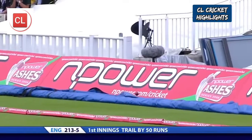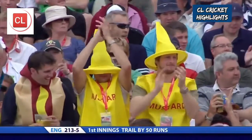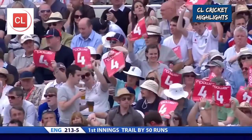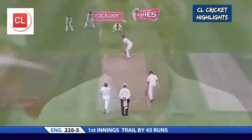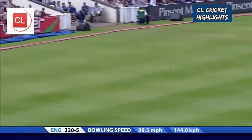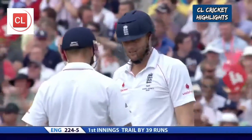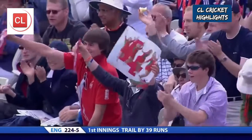Nutmegged, as they say in football. Beautifully driven. He likes batting on this ground. He does. And this is a lovely shot again. He's not trying to overhit the ball. And that's 4. You can stand and admire a shot like that. Yep, he's driven the ball beautifully so far.